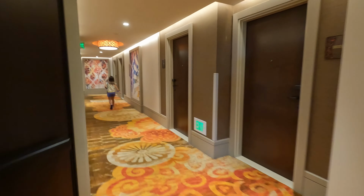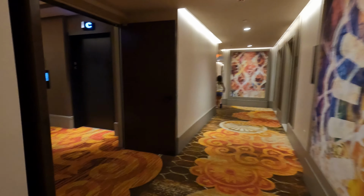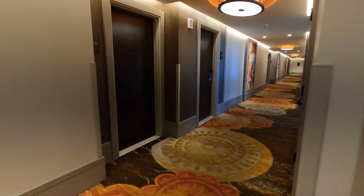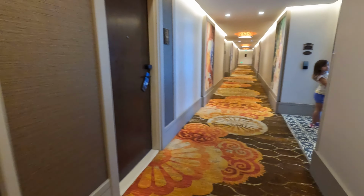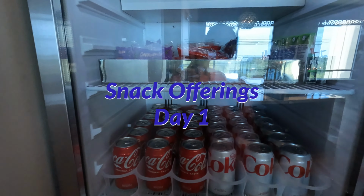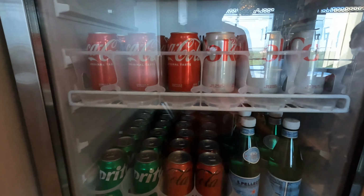So we're not too far from the lounge. This is our walk. Here's the elevators. There's some kind of convention here, which I think is always. Hot cocoa. Here's our snacks. I'm in the mood for hot cocoa. Not right now, no. Can you show me?